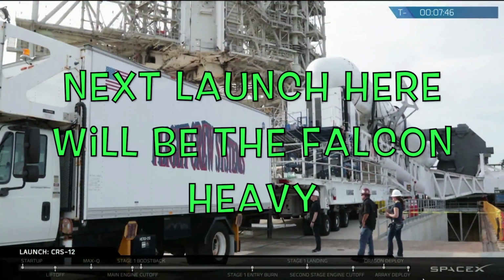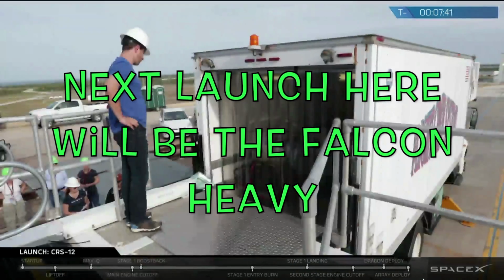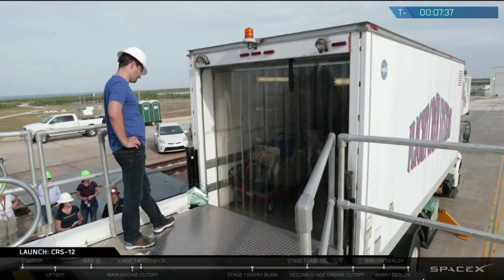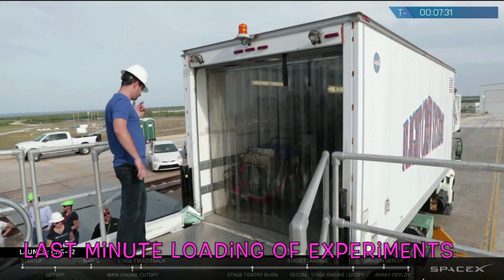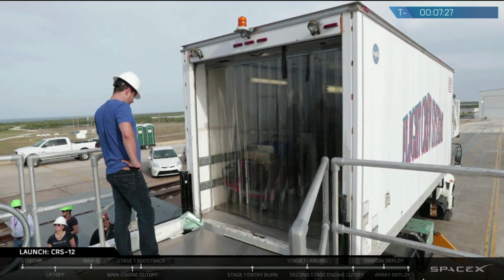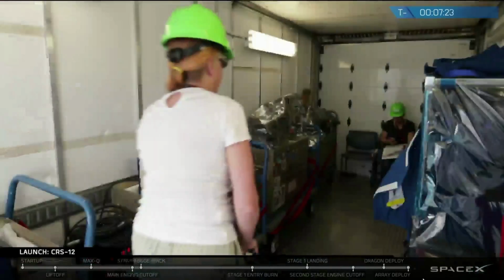6 hours before the rocket launches. As you can see here, that late load period happens while the rocket is still horizontal on top of the transporter erector. This gives SpaceX engineers a last-minute chance to load any cargo that is extremely time-sensitive. This includes anything that's refrigerated or any science experiments that need to be prepared right up until the launch day. So engineers can load those supplies through the forward hatch of the Dragon.